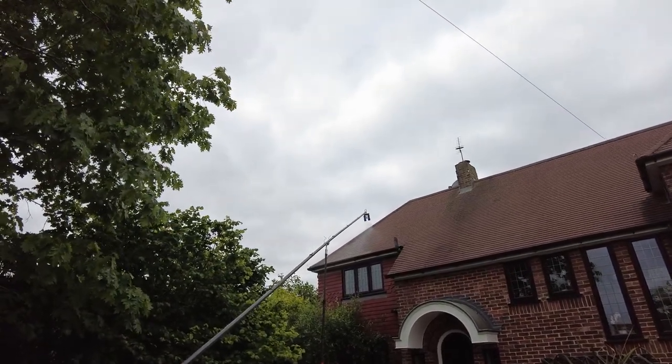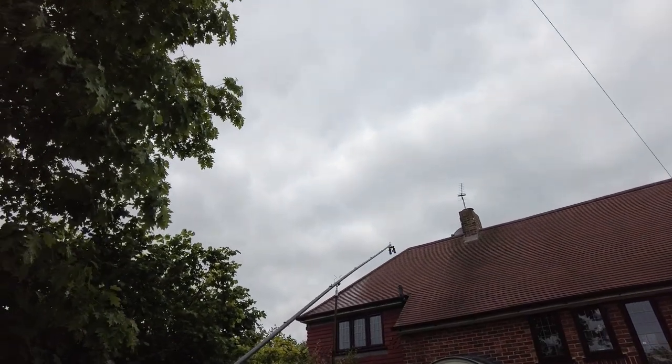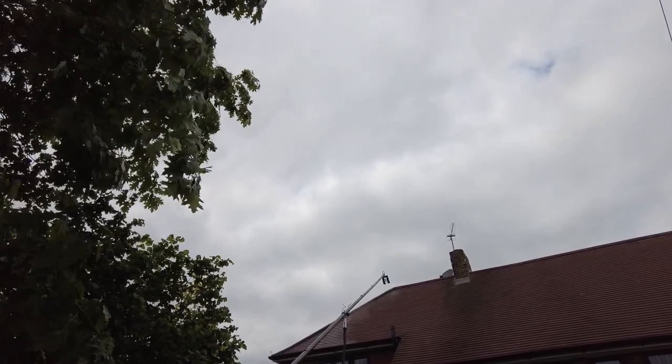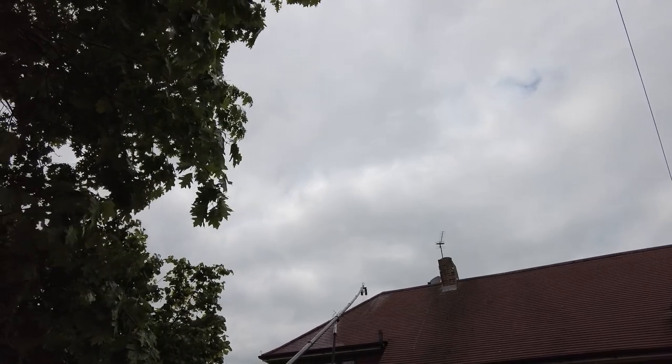So 12:30. Just going to overclean that blind spot, which can be accessed from the laneway. But there's 14 metres of pressure pole.